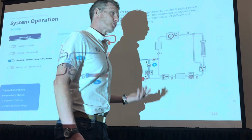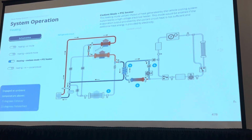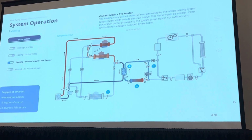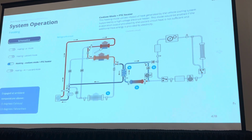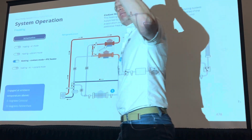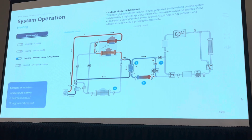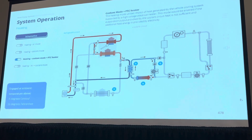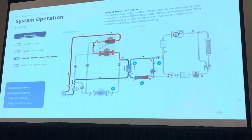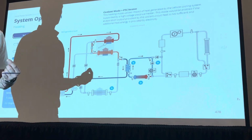Simply because the 1234YF works well all the way down to -5, or 23 degrees Fahrenheit. After that, it needs support. It needs a PDC heater that supports the heating process. And when you turn on a PDC heater, you're dragging energy out of the battery pack, meaning you're reducing range. Okay? So in Norway, what's happening is that as soon as it goes below -5 degrees, all of a sudden the range drops by 50%. And I'm not even joking.